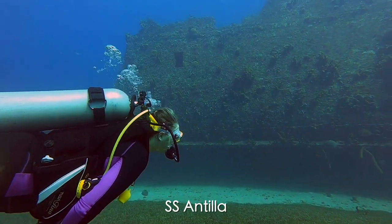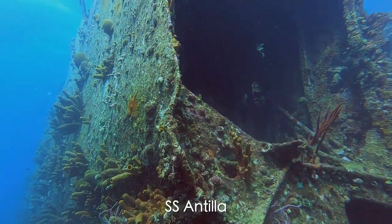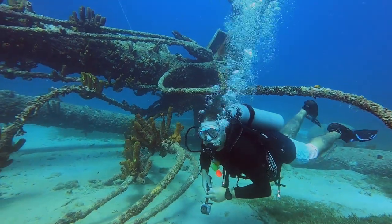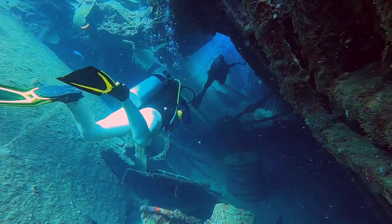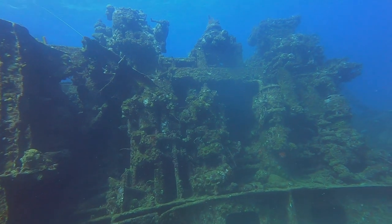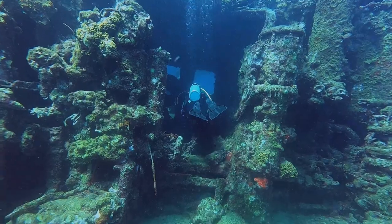The SS Antilla is one of the Caribbean's largest shipwrecks. It was built in Germany in 1939 and served as a U-boat supply ship for submarines when Germany invaded the Netherlands during World War II. Instead of being captured, the captain caused an explosion that sank the ship.